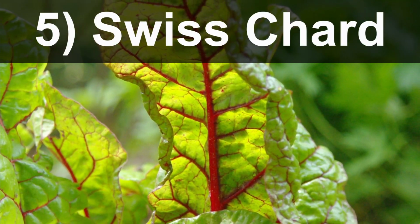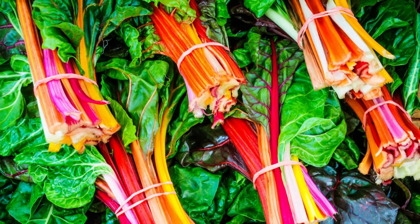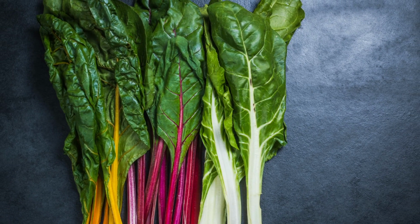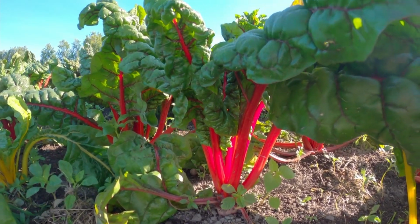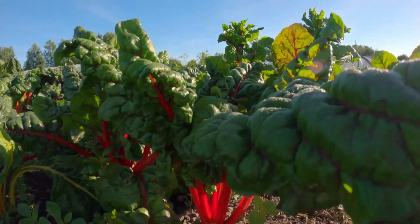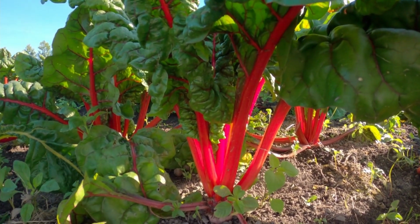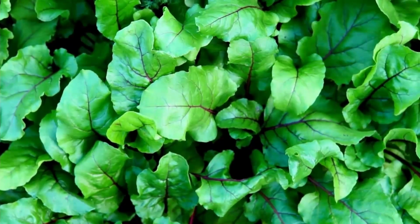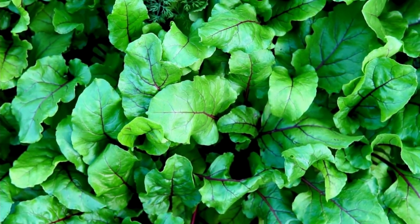Swiss chard. Now, Swiss chard has to be at the top of the list when it comes to beautiful leafy greens, especially if you're looking at that rainbow chard. Those colors are vibrant, they are exceptional, and in my opinion, this is one of the most delicious leafy greens out there. Swiss chard handles cool weather just fine, which means that you can plant it 2 to 4 weeks before the last frost, and it only takes about 35 days before you can start harvesting off some of the smaller leaves.